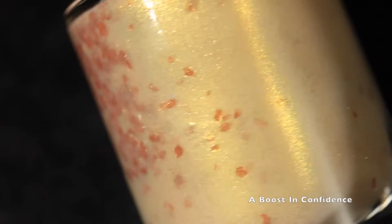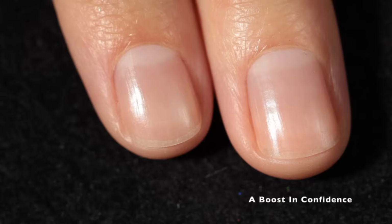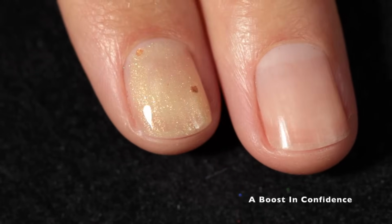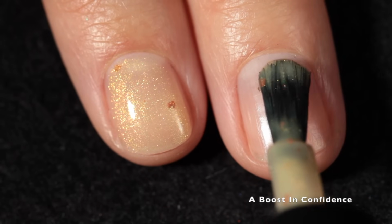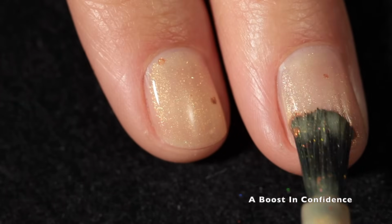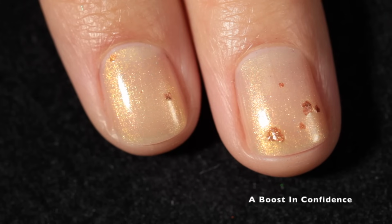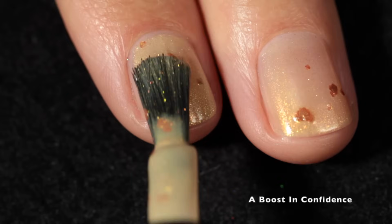Now we've got a really interesting, very delicious looking polish called A Boost in Confidence, though the label on my bottle said A Boost in Self-Esteem, so it could be either or if you're planning on shopping. But this one is inspired by the giraffe macaron, and it says to fill one with confidence as tall as a giraffe. This one has a sheer pale yellow base with gold aurora shimmer and matte brown irregular glitters.